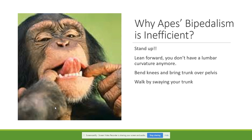Now, try to walk by swaying your trunk like chimpanzees. In chimpanzees, the femurs attach to the side, so that is the reason they walk with this swaying trunk. Also, the feet lack the morphology to push forward. So try to do that. Try to walk around a little bit until you feel tired to see what you do.